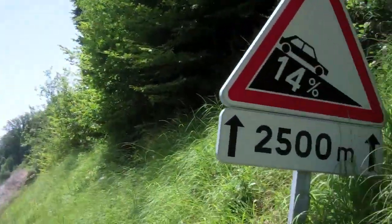18 kilometers at 7% average can be really misleading. There's some pretty easy stretches and some really steep stretches too.